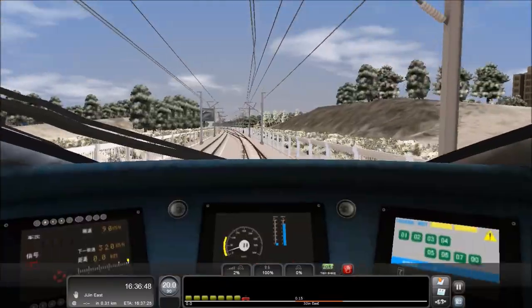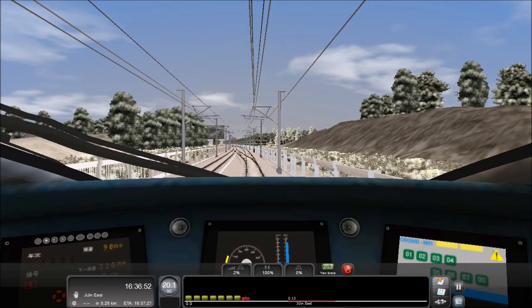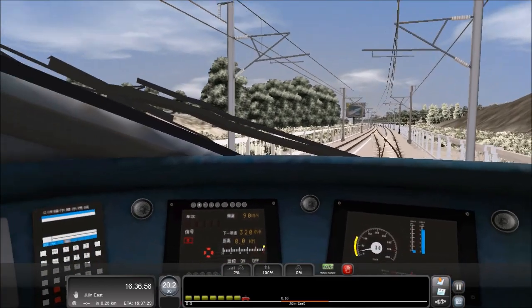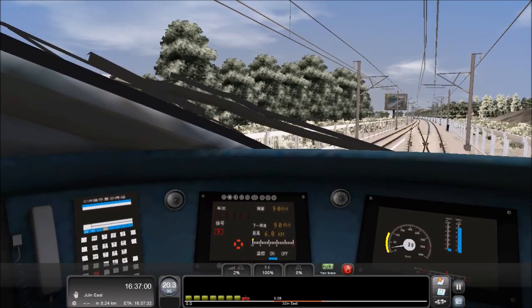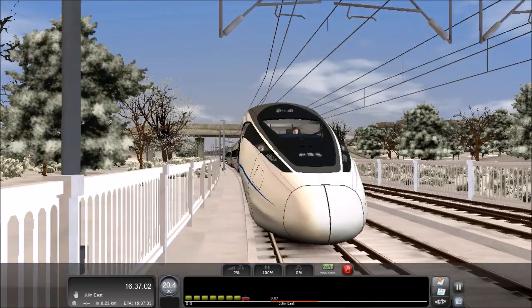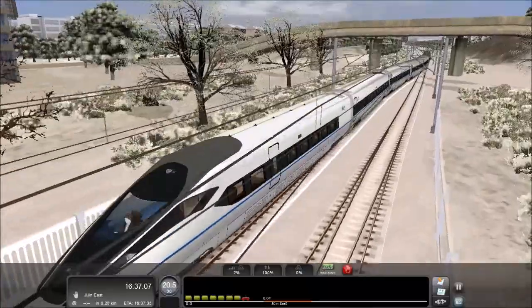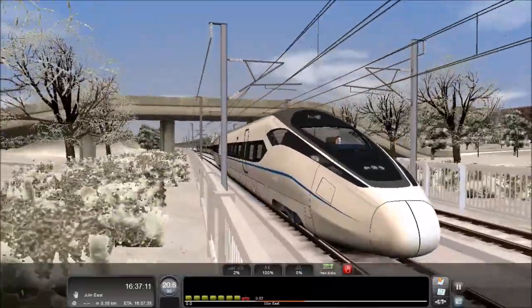Right. Let's just go in here. So, yes, we're stopping at Jijin East and then reversing back to the failed CRH1A. And because of that, I don't know how fast we're going to be allowed to go. This should be entertaining. So we've got to stop there and go back. That's easy enough. How's the rear of the train doing? I'm assuming we've got to get the whole of the train off all the points. That's probably the best thing to assume.